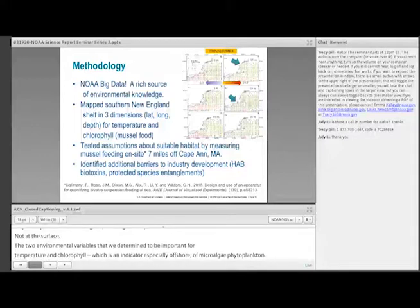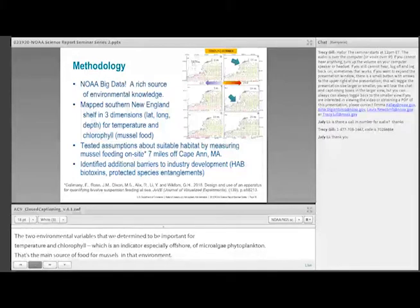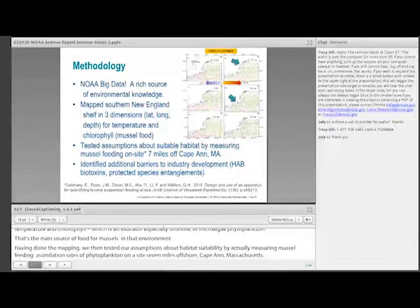Having done the mapping, we then tested our assumptions about habitat suitability by actually measuring mussel feeding, assimilation rates of phytoplankton on a site 7 miles offshore Cape Ann, Massachusetts, where Plymouth State University has an experimental mussel farm. And I'll show you some data from that.